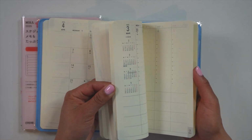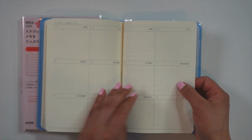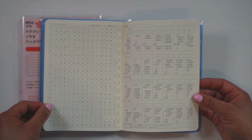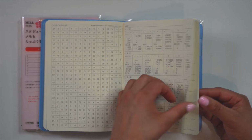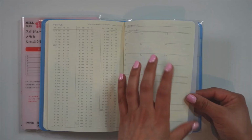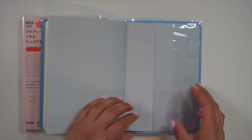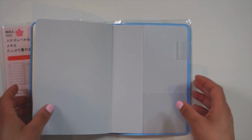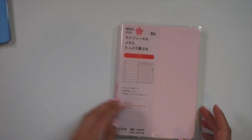And at the end here, you do have a few bonus pages, 2 blank note pages, a yearly overview for the entire year, a password list page, a cycle calendar page. I'll have to do a little bit more research and translating to know what that is. There is a context page, an age by year page, as well as contacts for your personal data. This planner has a vinyl cover and it also has a pen loop here. So I got this one in blue and the sister here in pink.